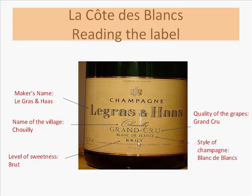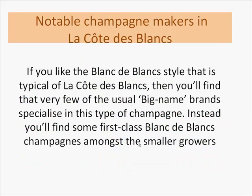In terms of names to look for, don't worry if you can't find the big names, because a lot of them don't specialize in Blanc de Blanc. In fact, they don't even make Blanc de Blanc. Nothing right or wrong about that, but their style requires them to use black grapes in their blends, and once you put any black grapes in, you can't call the champagne Blanc de Blanc. Instead, you're going to find some great Blanc de Blanc champagnes amongst the smaller growers. So don't be afraid to try some of these using the tips and the things to look for that we've just seen on that label.